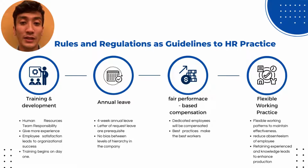IKEA is always concerned about the well-being of its employees. Every employee who works hard and is dedicated will be compensated more than they deserve. This is because employees are the foundation of the business and add significant value to it. This is a great example of how multiple best practices such as recruitment, contingency compensation, and job security can offer value to employees.